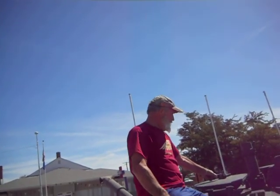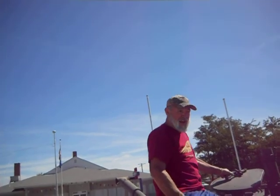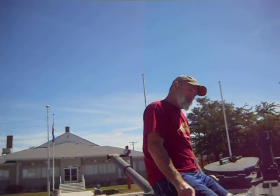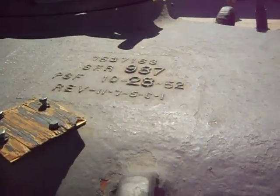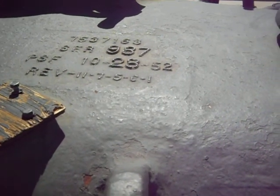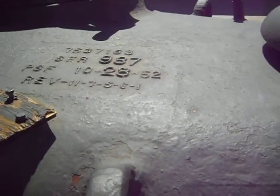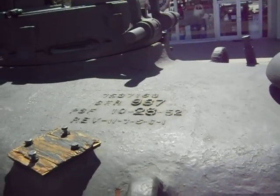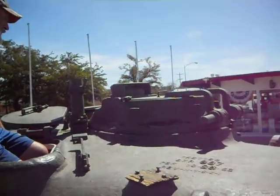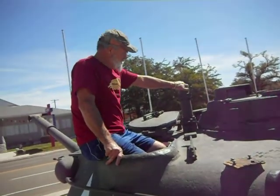Oh, here's the hatch. I can't even lift the hatch up to flip it shut. I'd be in big trouble. So it's T53 7163, serial number 987. PSF 1088 of 52, REV 117561. There's the numbers off it. Wow. Here, I think this is probably where a machine gun was mounted.